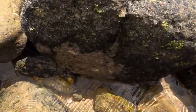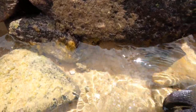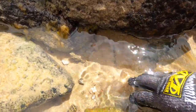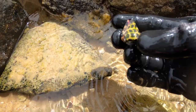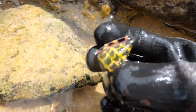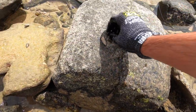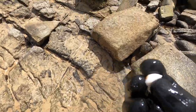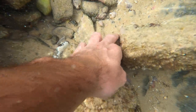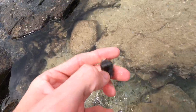Now, I did see a piece of a Hebrew cone here sticking out of the sand. So let's check that out. Where did it go? There it is. Is it live? It is live. Interesting. Definitely leave him there then. I love that clandestine though. That's sweet. Spotted a nice blue cowrie down here. Yeah, it's actually really nice.